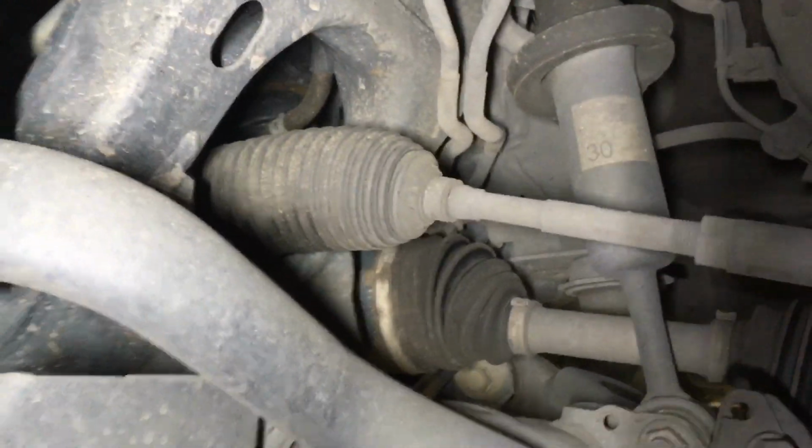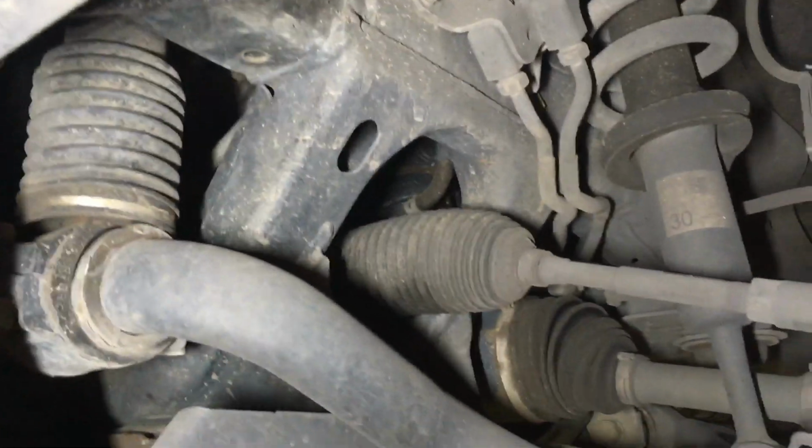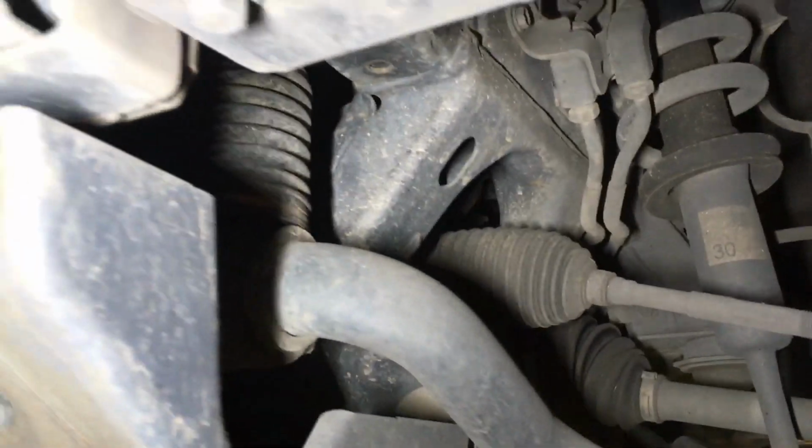So the inner rack ends are in behind the boot. That's the uni joint that basically screws into the end of the rack. Sometimes they get a bit of play in those. I haven't checked these ones yet, I can't do it with my hands full.